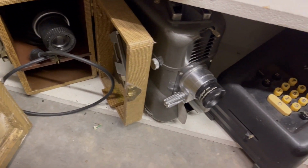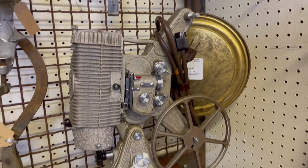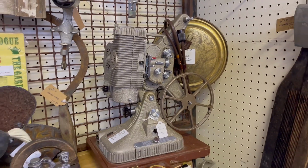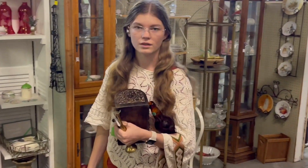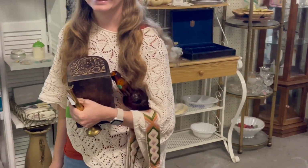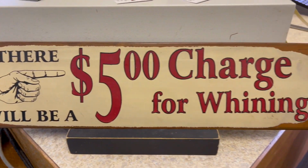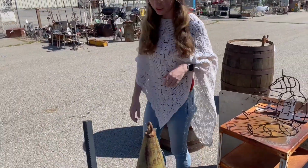I love cool old projectors and cameras and stuff. I love old projectors. They're so cool. Found two more projectors. It's out over here. Oh, they're awesome. Ellie is filling her hands with stuff. She's got lanterns and boxes and bottles.